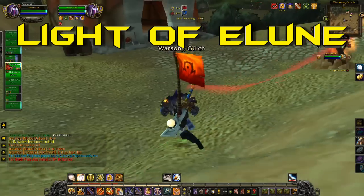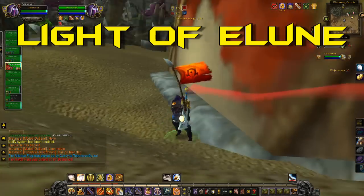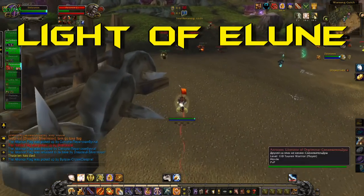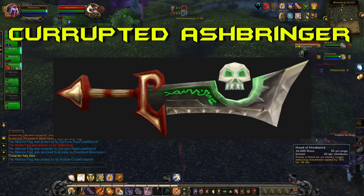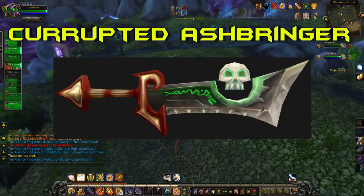As this item is no longer obtainable, most players do not use this for the main reason of when is the best time to go absolute god mode and wreck someone for 10 seconds. So that is the Light of Elune at number 6. Number 5 on our list is the Corrupted Ashbringer, dropped in old 40-man Nax by the 4 Horsemen.